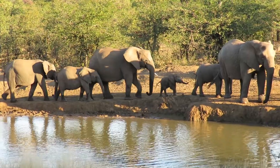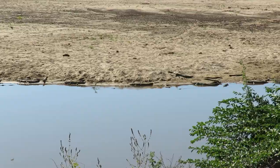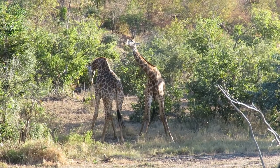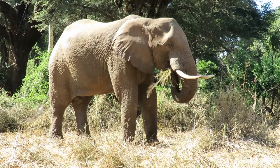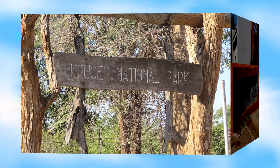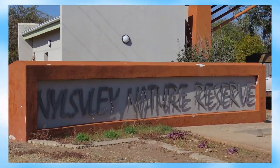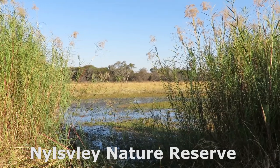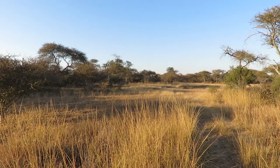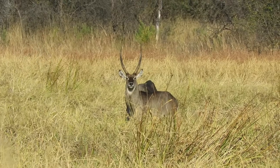The Ramsar wetland is in the northern region of the park, all along the Limpopo River. Provincial Nature Reserve near Modimolle in the Limpopo province.